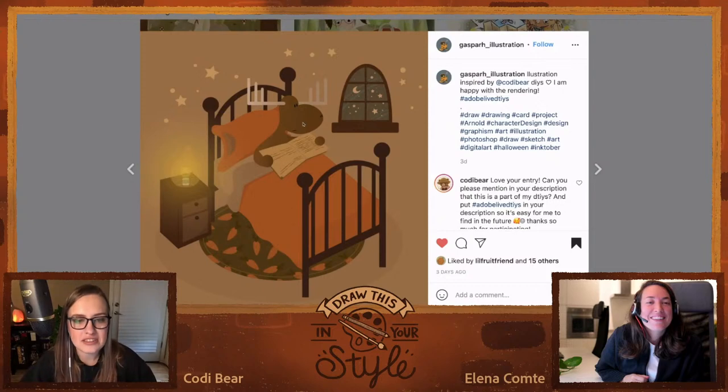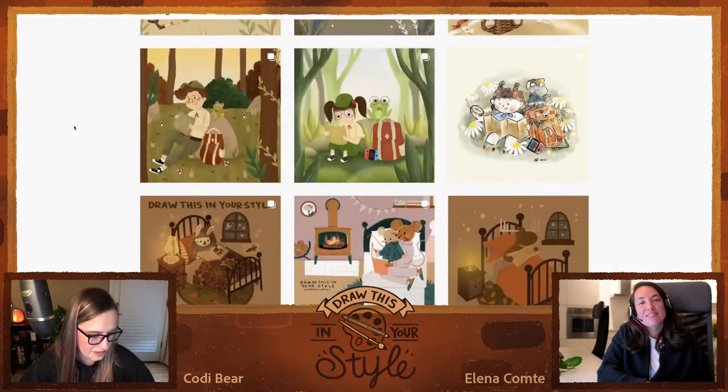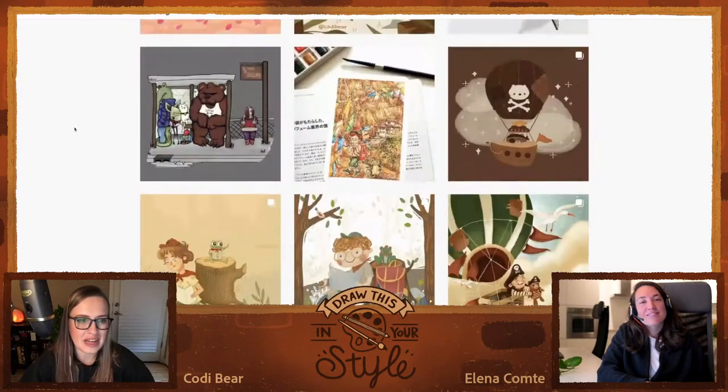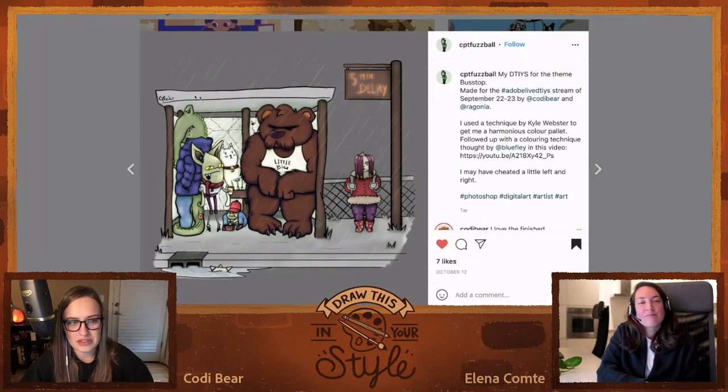Oh, he looks so concerned. Maybe he's reading a scary story. Umicorn says, love the one with the huge bear at the bus stop. Oh yeah, that was from Reagan's as well. Captain Fuzzball is very active in our Photoshop Discord. They were posting their works in progress of this one, and I love it, they're all jammed into the little bus stop there. It's very cute.